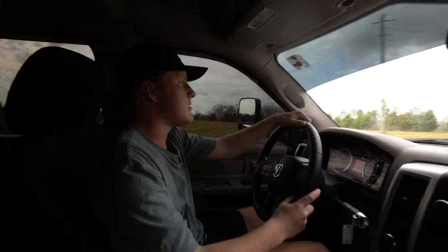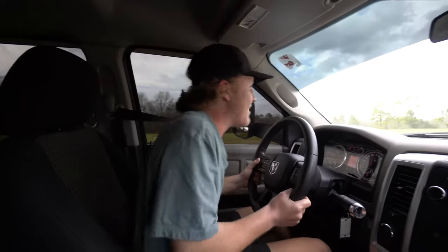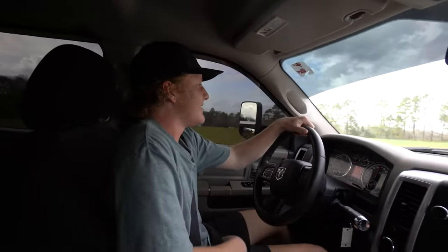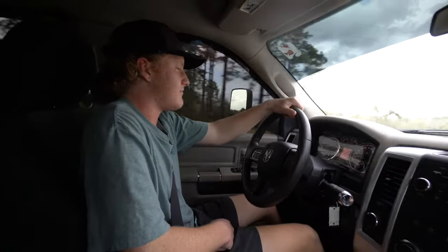Shifting wasn't bad. It felt good. Dang, he's got three-quarters of a tank in this sucker. Heck yeah, that's my dog. Just remember, I pay the payment. You do any kind of mechanical work that needs to be done.